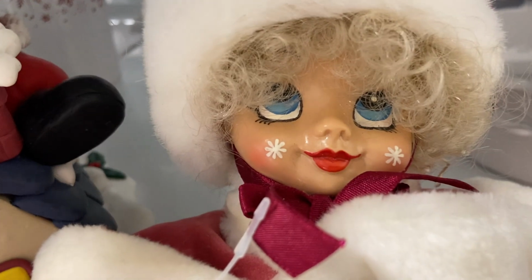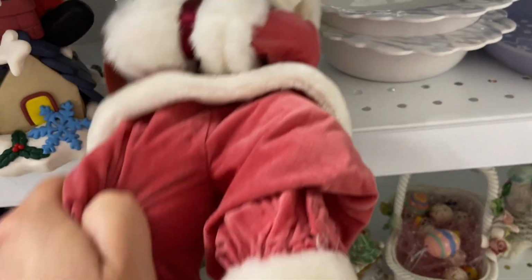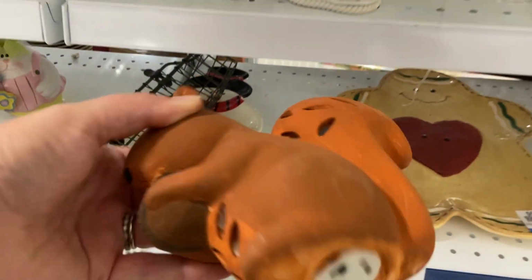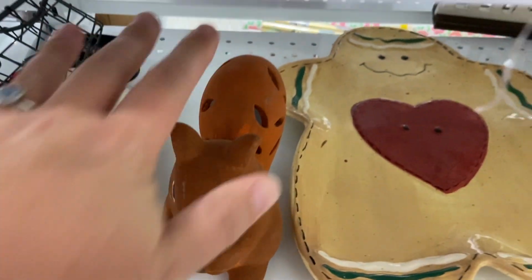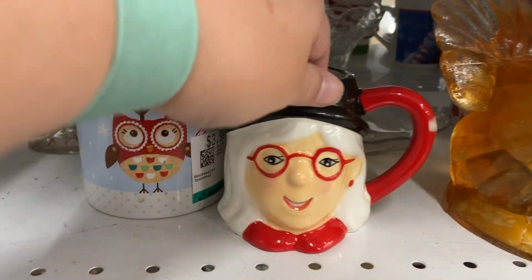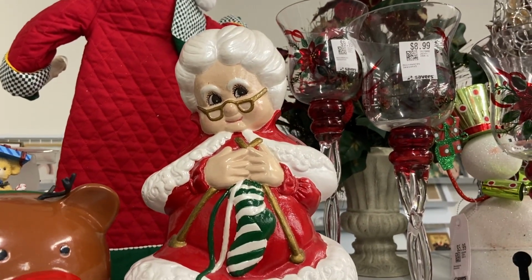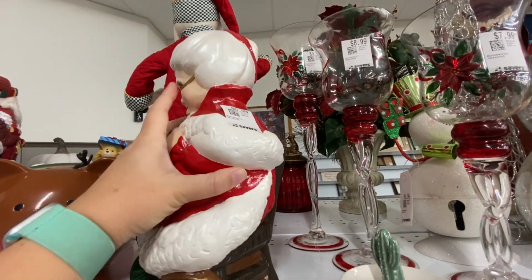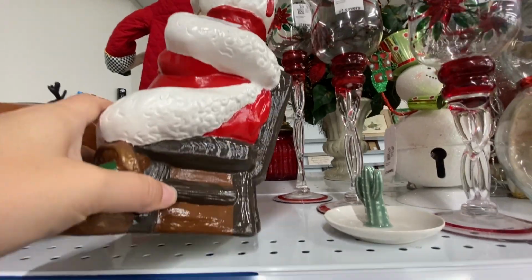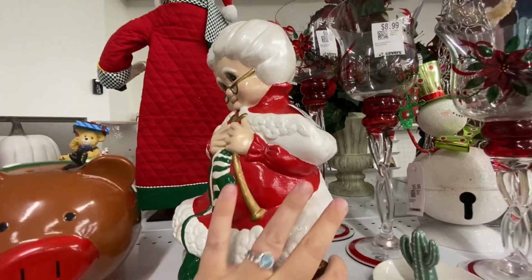This cute doll with the cute face looked like she had been repainted, so I put her back, even though she was quite adorable. This squirrel was slipping out of my hand, so I'm like, no. It had batteries on the bottom, so obviously it wasn't old. They always have lots of Santa mugs and things. It's usually a lot of newer Christmas. We all know these painted hobbyist Mrs. Claus and Santa pieces. It was okay, but it was giant and I'm not going to mess with it. It cost too much to ship.